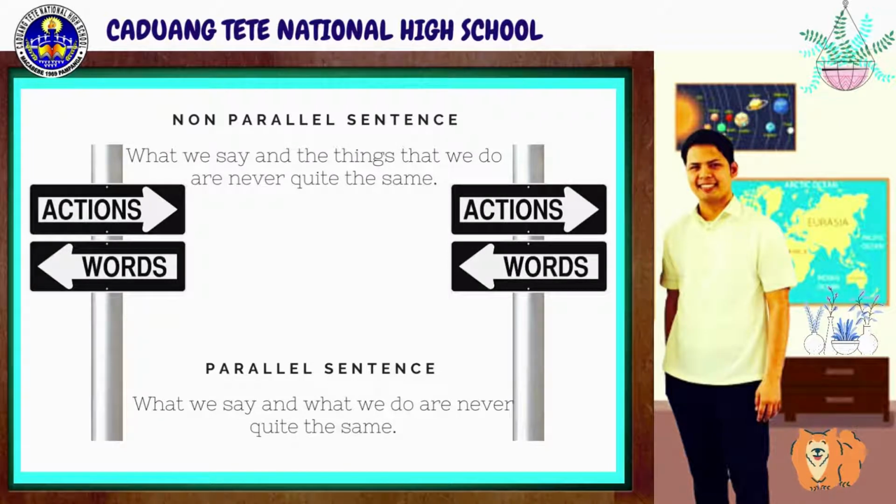In order to make the elements of the sentence parallel, the things that we do could be changed into a noun clause. And it goes like this. What we say and what we do are never quite the same.